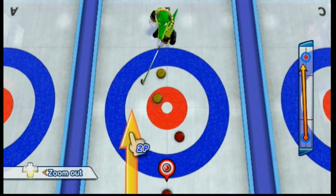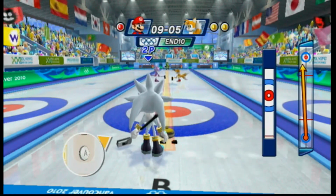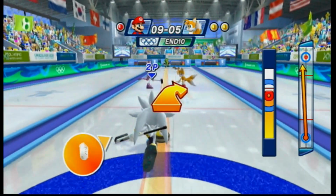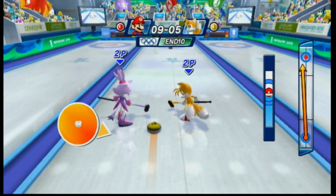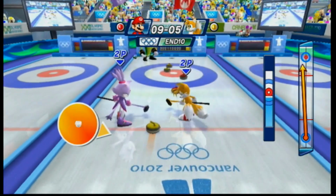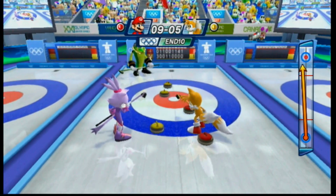And... I don't know why they're going on the left side. You gotta knock out the other Mario stone. Silver gonna throw it from the left side. Gonna try to curve this one in. Can they get it? Can it happen? It's curving and it's gonna clunk off the blocker stone, and no.